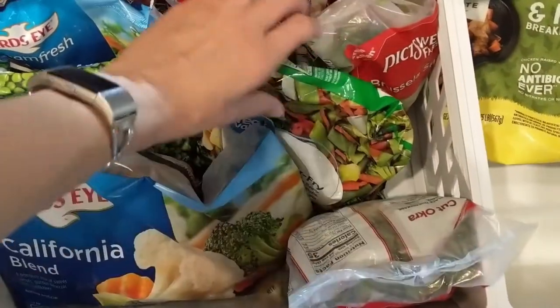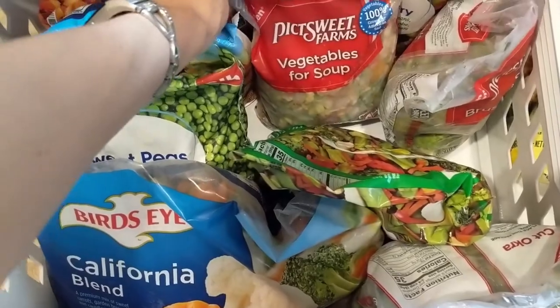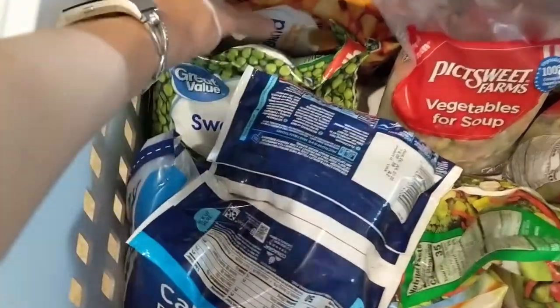And this is just where I'm at right now. This is gonna help me really add more veggies to my life while I'm getting situated and my life is all chaotic. I can just dump them in a pan.